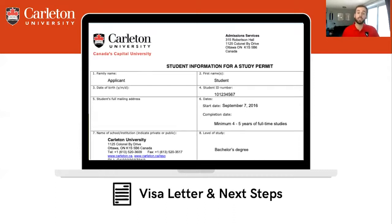However, Carleton University does have a few licensed immigration advisors on staff who'd be more than happy to assist you with any questions you may have regarding the study permit process. So if you wish to be put in contact with these advisors, you can reach out to me in my office and we can put you in touch, or you can email them at isso@carleton.ca. That's our International Student Services Office, so isso@carleton.ca, and they'll be able to answer any further questions you may have about the visa letter and the next steps.